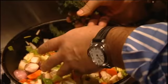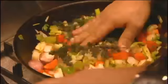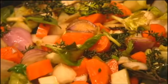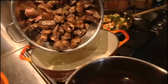Can you see the colour? Yeah. I'm a big fan of thyme, eh? So whatever you see me putting, you can put a quarter of it, you'll be fine, okay? So fresh bay leaves? Yeah, about 6-8, yeah. That's beautiful. And I'm going to add my meat.